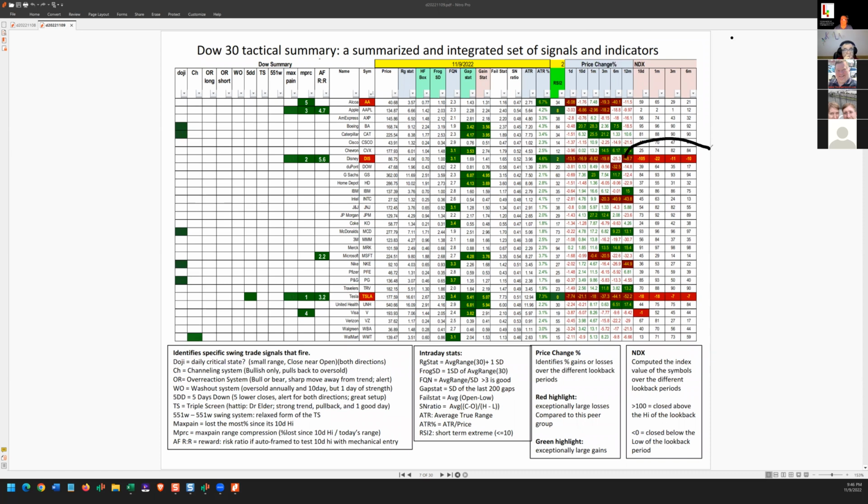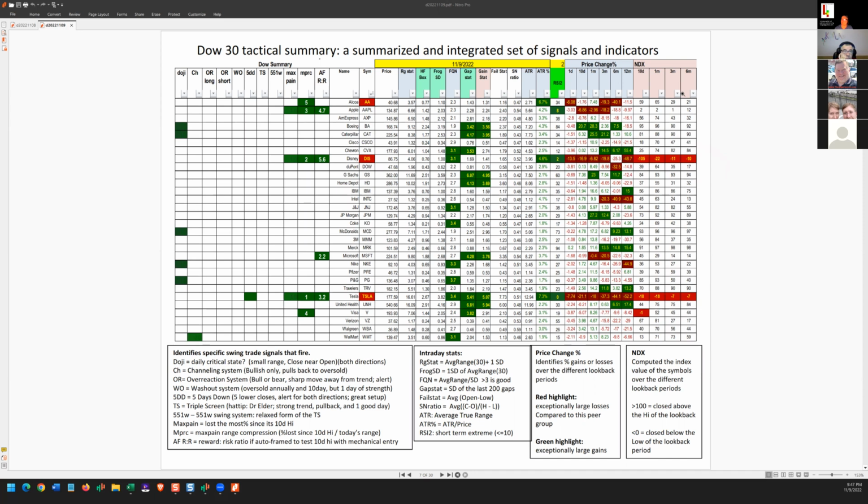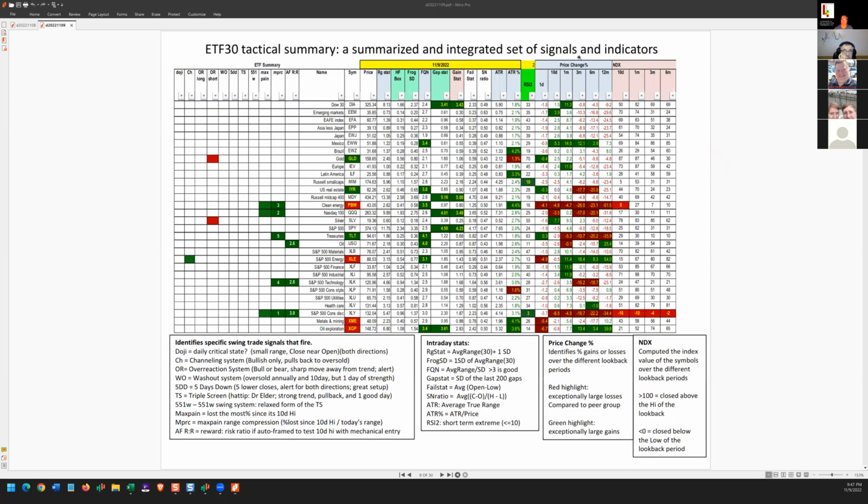The big weakness today: Disney, Tesla. Lots of auto framers starting to show up. So the downside targets are there. In the ETFs, consumer discretionary: Tesla is the single biggest symbol in XLY. It's like 10% of the ETF. That's where that weakness is coming from. Clean energy got hurt today also.